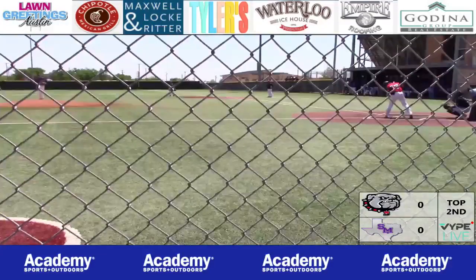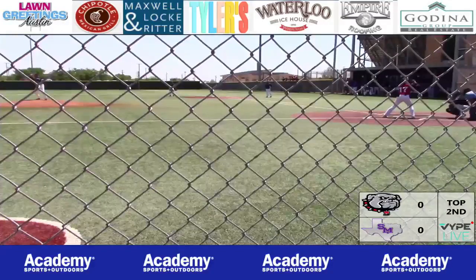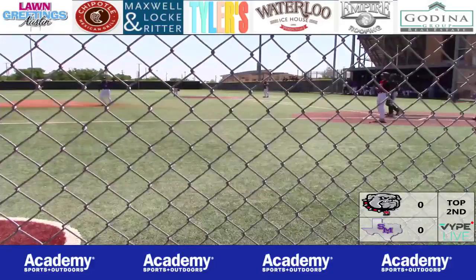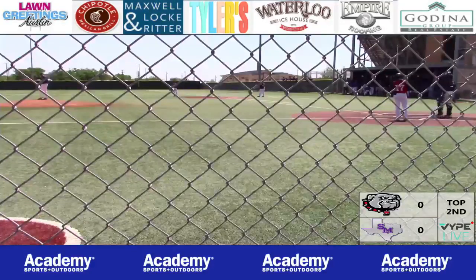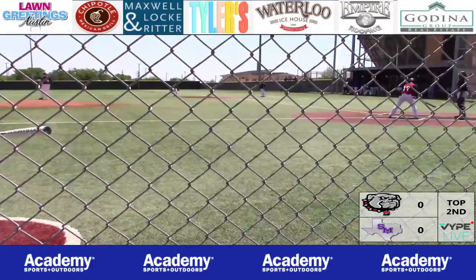As Pardo comes up and gives some words of encouragement to Santos as he gets set. Here's the 1-0 pitch to Rodriguez. As that's going to be a fastball down the middle. I could see that here. That'll be strike one for Rodriguez. Count goes even now, 1-1. So one ball, one strike, and one out.